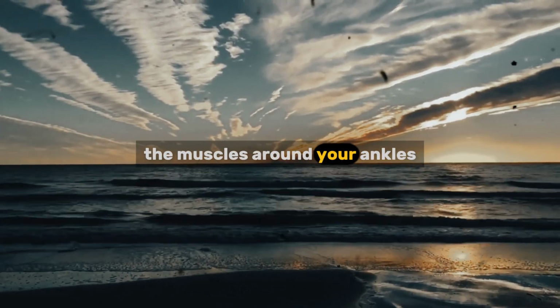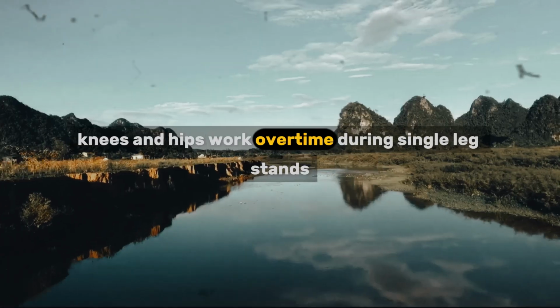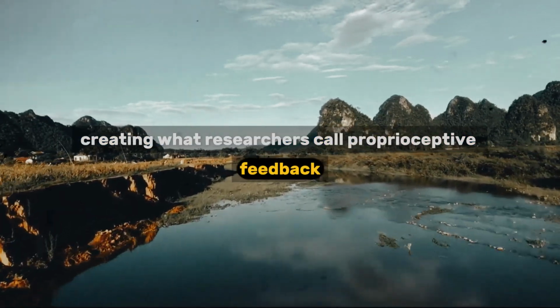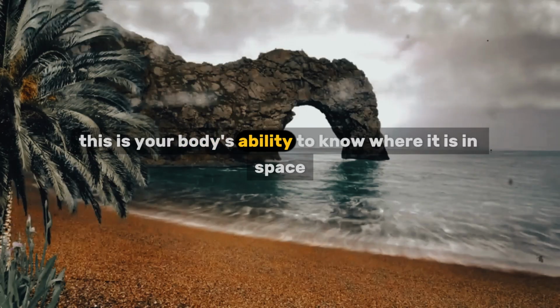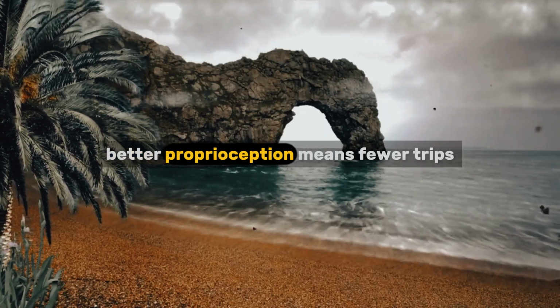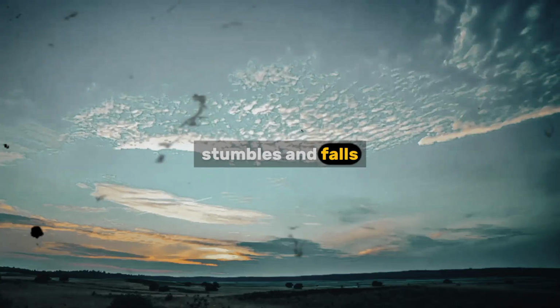The muscles around your ankles, knees, and hips work overtime during single leg stands, creating what researchers call proprioceptive feedback. This is your body's ability to know where it is in space without looking. Better proprioception means fewer trips, stumbles, and falls.